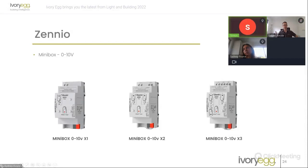So not only is this going to be used for lights, but it can be used for an analog actuator as well. So you can do 4 to 20 milliamp and a raft of little things. Great product.